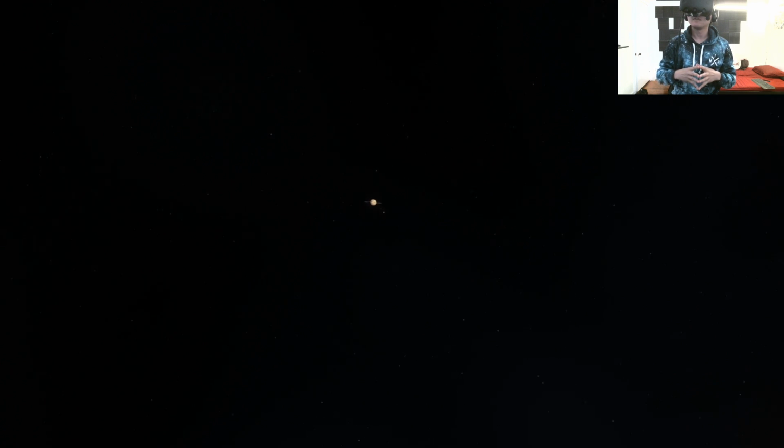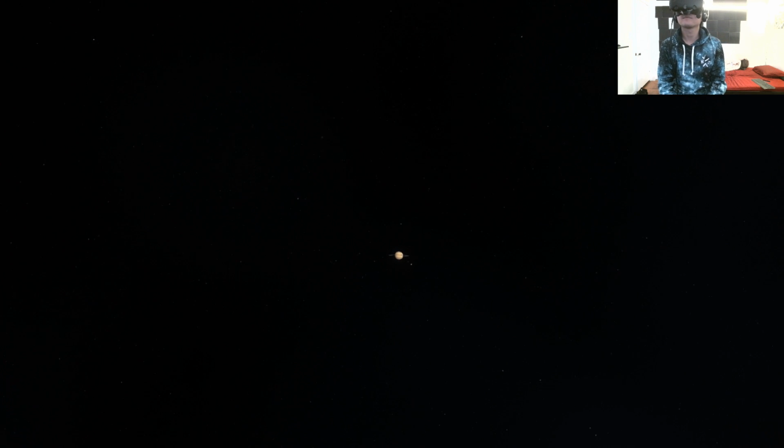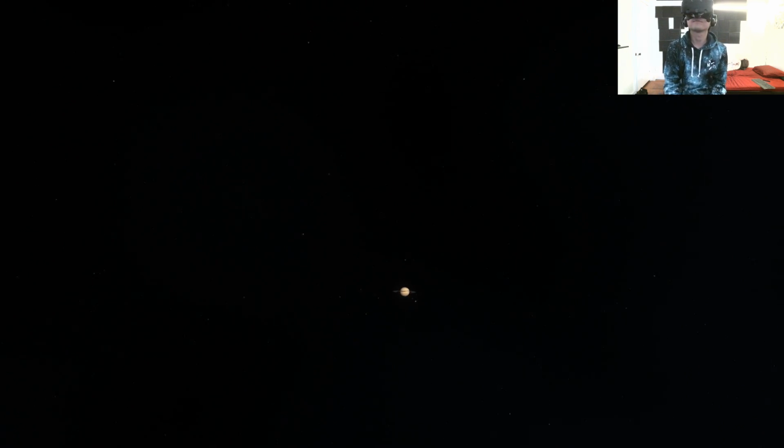There is a jewel in the crown of our solar system. All the gas giants have more or less visible rings, but those of Saturn are truly spectacular.